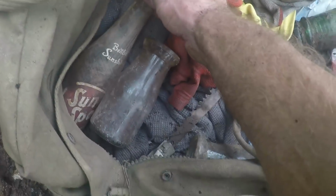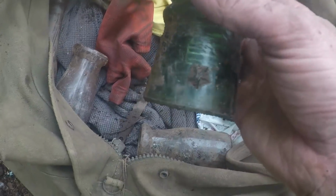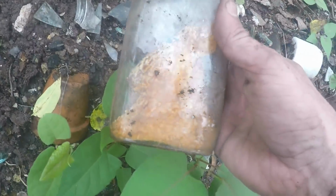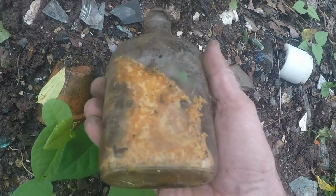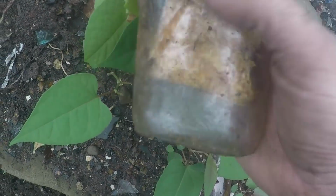Got this sunspot. Got 4 insulators. 2 of them have damage, but 2 of them do not, and I don't have this one. Has a star on it. Up here I got this nice cork whiskey. It's got something in it, I don't know what that is, but I'll soak that and clean it out.